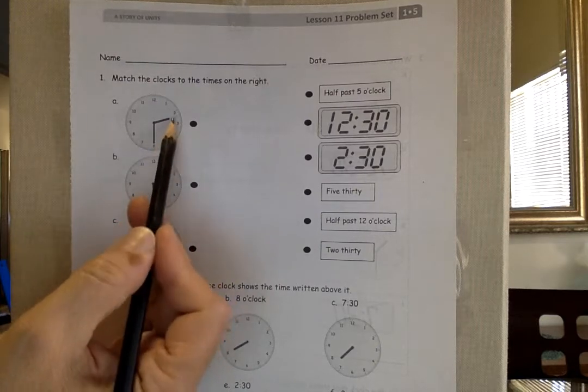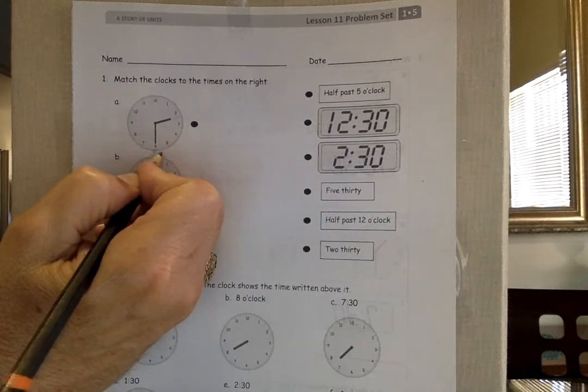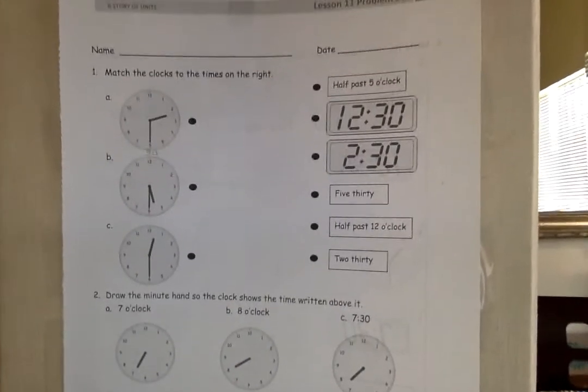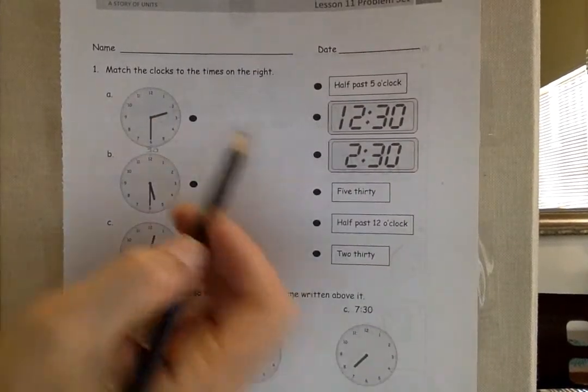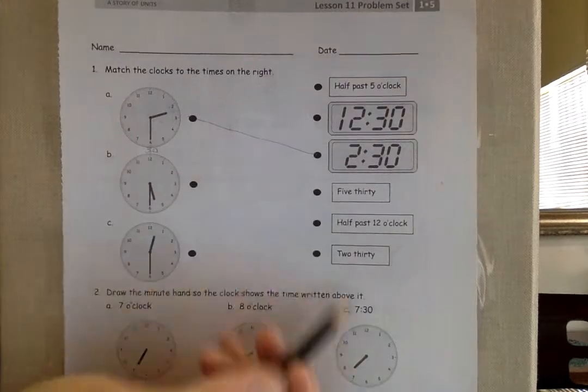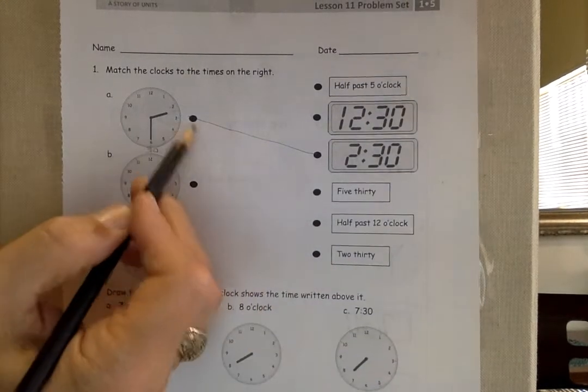Oh, this is on 6. What did we say? This represents 30. Correct? That represents 30. So it is 2:30. And there she'd be right there. Is there another 2:30? Oh yeah, there is. 2:30, go.